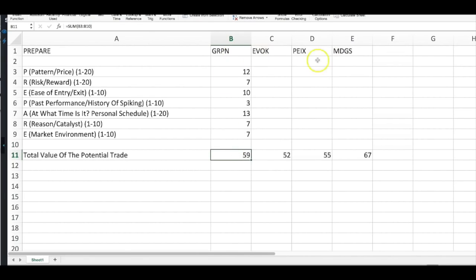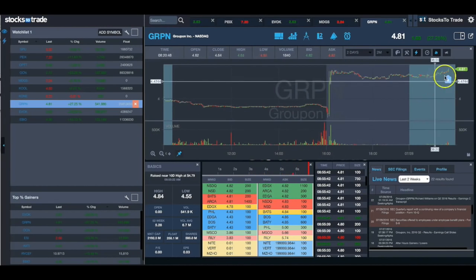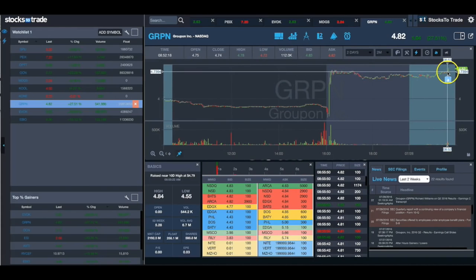So we've got 4 plays. None of them are perfect. They all have their pros and their cons, their goods and their bads. Groupon is the strongest pre-market play. Oh, it just broke to a new high, a new pre-market high.